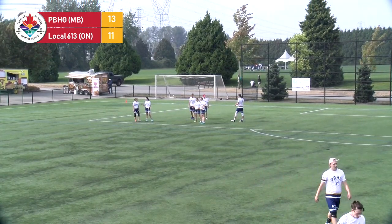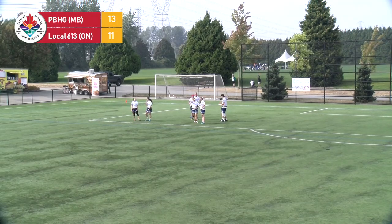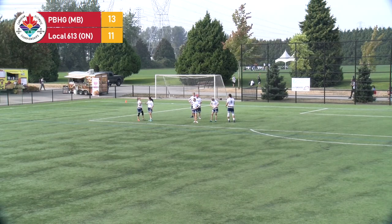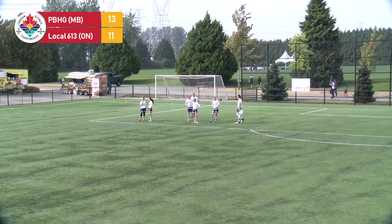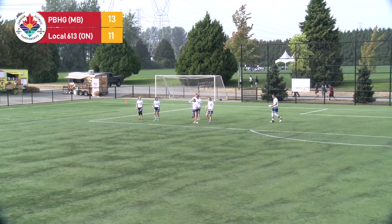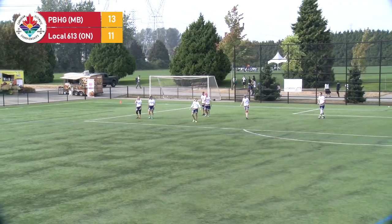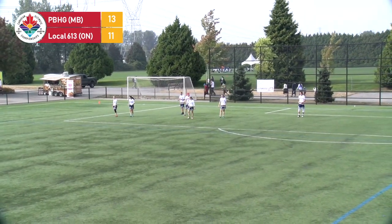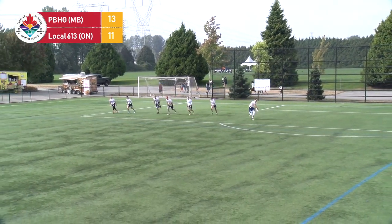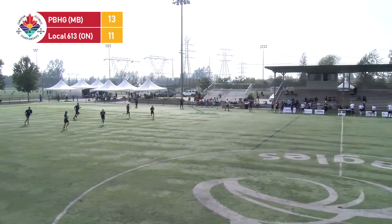So as we mentioned earlier, PBHG had won the 2 meetings between these 2 teams previously, and for a minute there it looked like we might see a third, and then it changed back to Local 613 coming back, but now we've got PBHG in charge again, up 13-11 here. So Matthew Paget is going to pull for PBHG. 613 looking to stop this streak of breaks and get an easy hold.